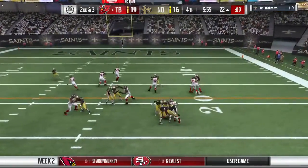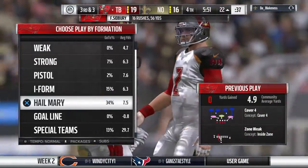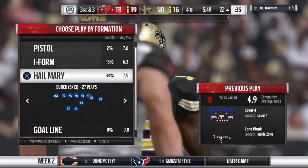They'll give it to him right up the gut. Trying to run inside, but nothing there. Calling no gain that time as it's going to leave him with a third and about 3 to go.